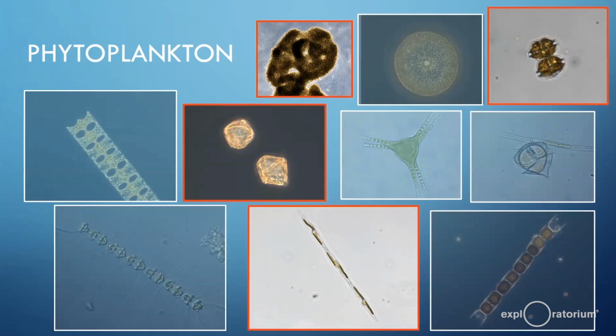All four of the highlighted red species here can produce a toxin. That means inside their bodies is essentially a kind of poison, which doesn't harm the plankton themselves and often doesn't harm an organism that eats these plankton, but farther up the food chain, the toxins can build up. So it can be harmful for sea life like sea lions or dolphins or otters. And it can be harmful for humans if we're eating things that have been consuming these plankton.